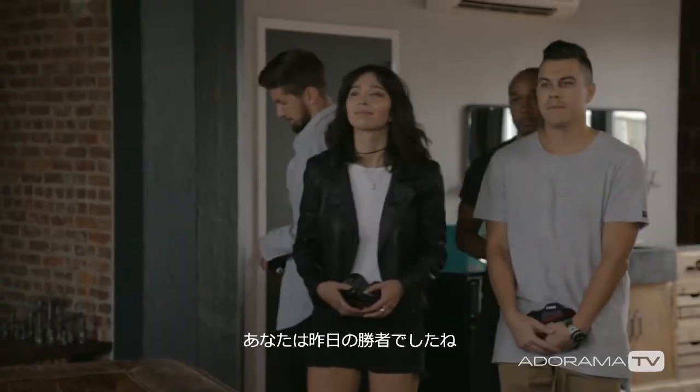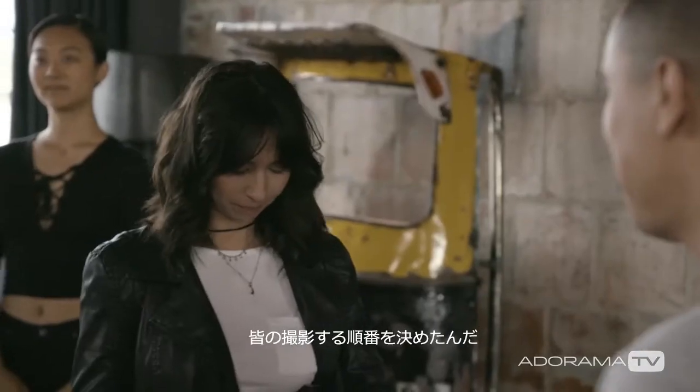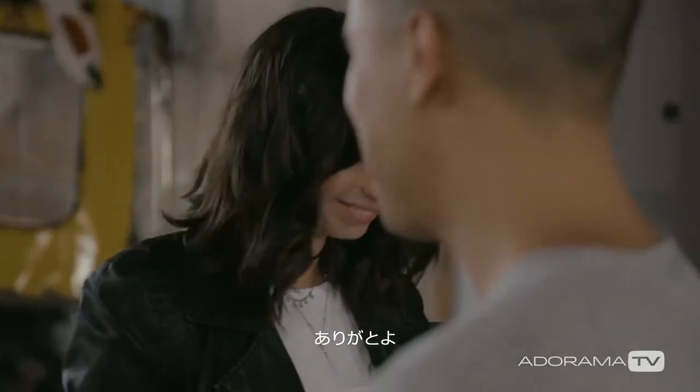Roxy, you won the challenge yesterday at the fencing. And since Roxy won the previous day, she was able to distribute who goes at what time. So she picked herself first, and she gave me the last number. Thanks. Thank you.